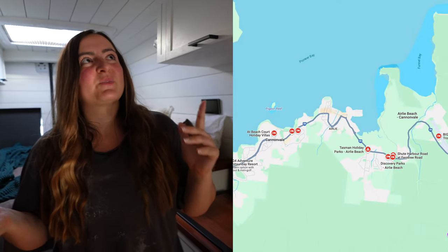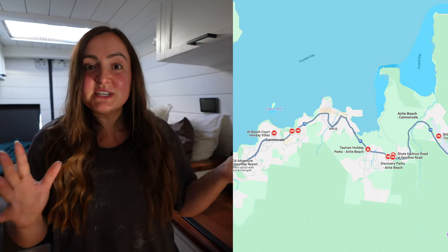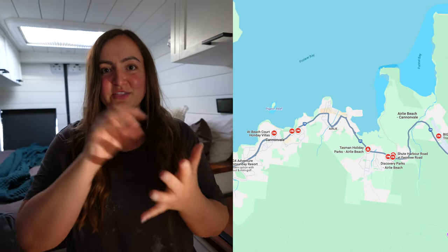All of the caravan parks are kind of far out from town. They're all like a 30 to 50 minute walk out of town. There's none that are right in the town center. It's a short drive, there's free parking in Airlie, so it feels like a really good spot to be. And then we've got power, water, and the pool, so we're very happy. Oh, and they have really nice hot showers.